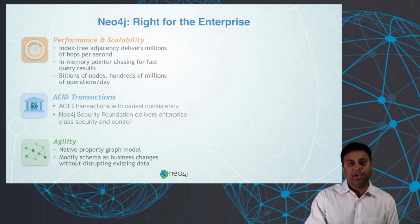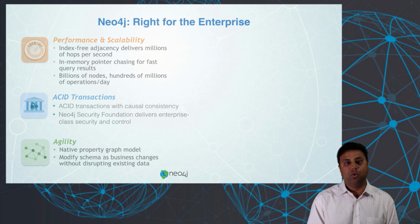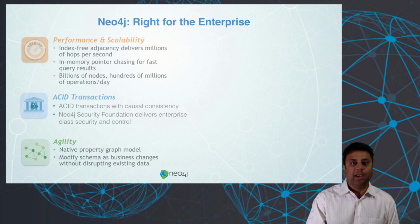From a performance and scalability standpoint, there's a term called index-free adjacency. What that means is that we do pointer chasing to find the related nodes, and pointer chasing is basically CPU math. So it's done by the CPU. We're not actually looking at indexes and resolving those indexes and then going to that memory location. We're actually looking at each node, and each node has pointers to the next node, and we're just doing that memory arithmetic in the CPU to locate the next items related to that particular node. So it's very easy traversal, and that's what makes us really fast, and we can scale to planetary scale with billions of nodes, billions of relationships, and hundreds of millions of operations per day. So some of the largest financial services sites and retailers are using Neo4j today.